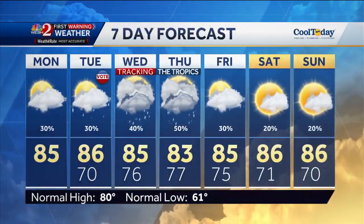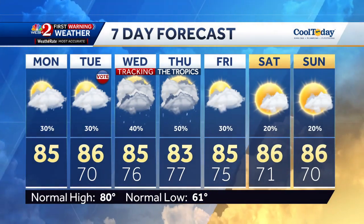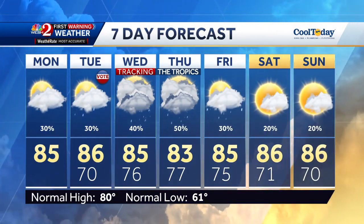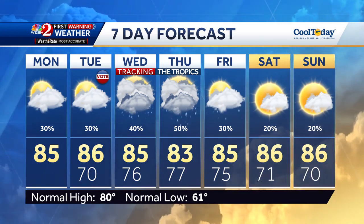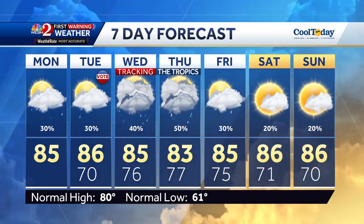Well, if it gets closer to the peninsula, then our rain chances are going to go up for Wednesday and Thursday. If it moves closer to, let's say, Louisiana and Mississippi, not really any impacts for us. And obviously, if it moves into Mexico, no impacts for Central Florida.